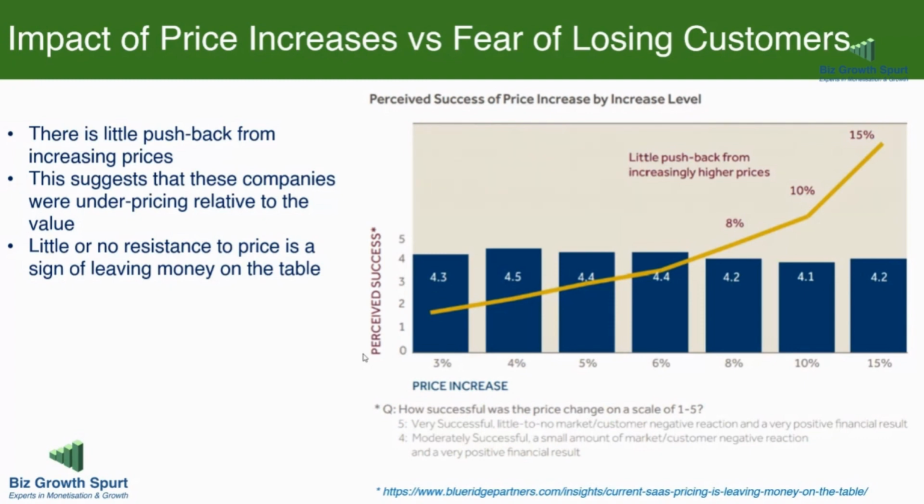It is important to note that pricing too low impacts how your potential customers perceive the value of your product or service. If you're not getting any pushback on price, or at least from 25% of your prospects, then you're most likely underpricing.